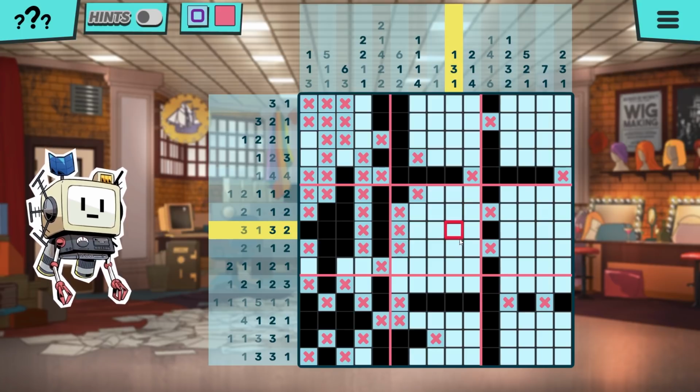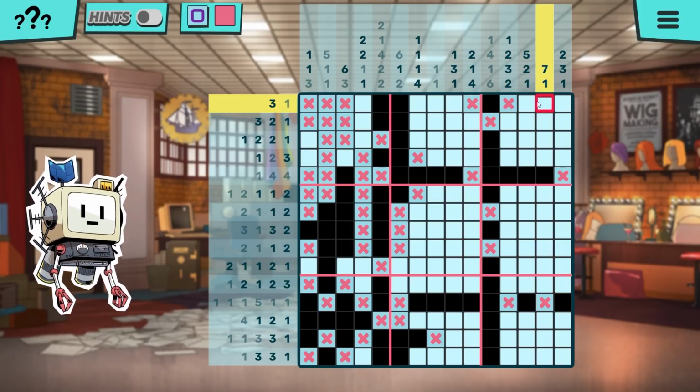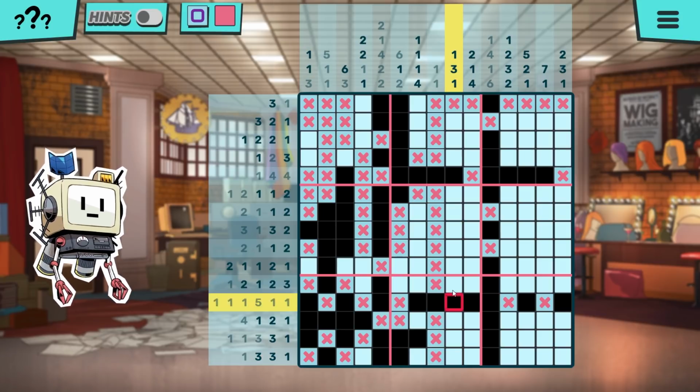Oh, hey, you know where that 1 is done? On the far right? On the top? Here. Yeah, you're right. Means I can X off quite a lot, actually. Also, I just noticed... That's done. This column is completely done, yeah.